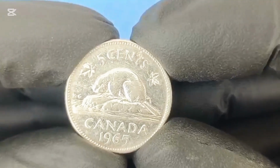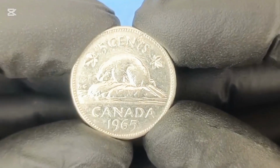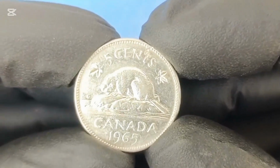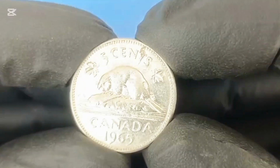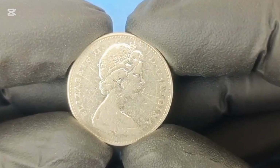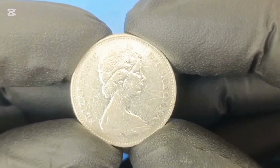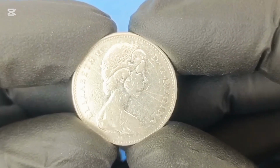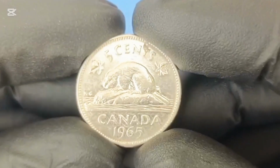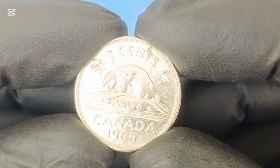Top 6, the most valuable and rare. The 1965 5-cent coin from Canada is one of the rarest and most valuable coins in the world, with a fascinating history that makes it even more intriguing. The design on the coin features Queen Elizabeth II, who was still early in her reign, making it a particularly noteworthy piece of Canadian numismatics. In 1965, Canada was in the midst of transitioning to a new series of coins, and this specific 5-cent coin was part of the initial design featuring the young monarch.